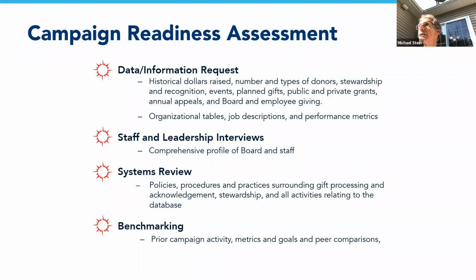So events to me really have two different purposes. One is to raise money. The other is to cultivate existing donors. What do you do in terms of planned gifts, grants, both government and non-government grants? And what's your annual appeal like? All those things, it's all data driven. And there's a big data dump that we ask for when we start this process.